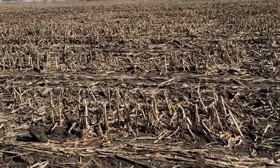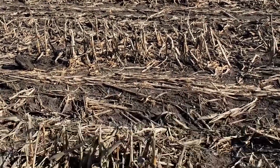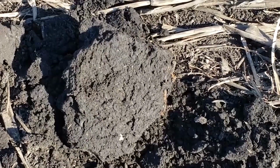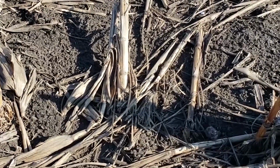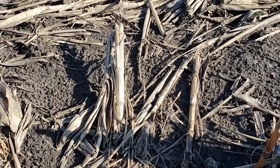Out in the cornfield again. Mid-30s. Frost in the ground in some spots, but this is what it looks like when you turn over frost. It's just big chunks of stuff. But then over here on the raised part by the stalks, it's like sawdust, so it's really easy to get into some targets that way.